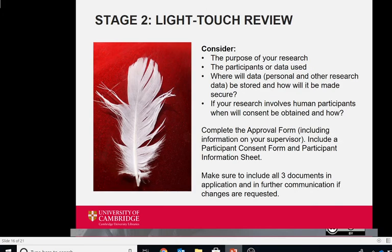The second stage involves a light touch review, where you should consider the purpose of your research, the participants or data used, where the data will be stored, and how it will be made secure. If your research involves human participants, when will consent be obtained and how? You will need to complete the approval form and include a participant consent form and participant information sheet.